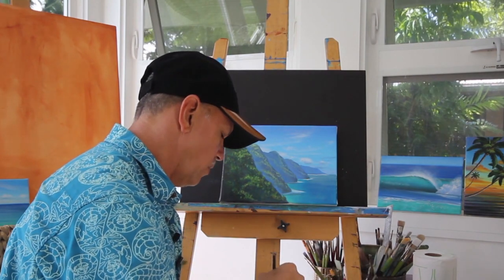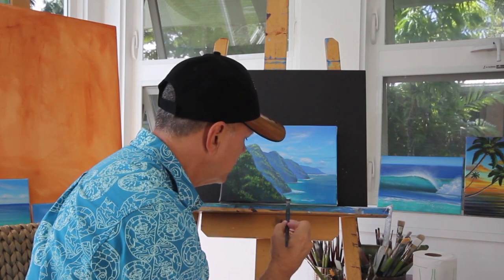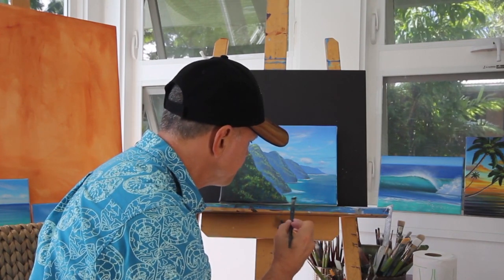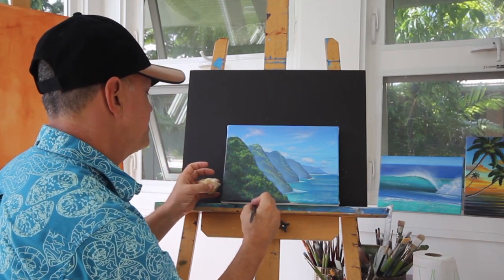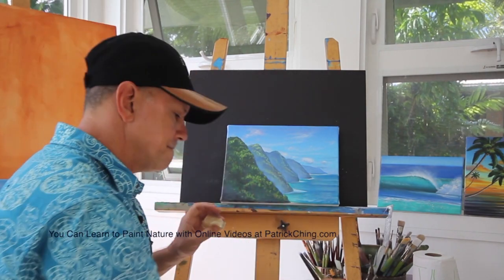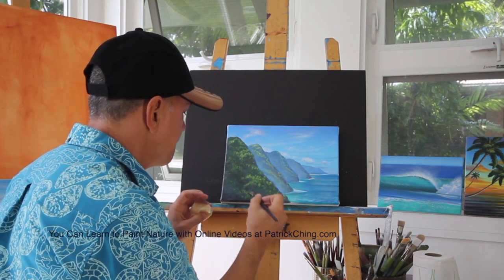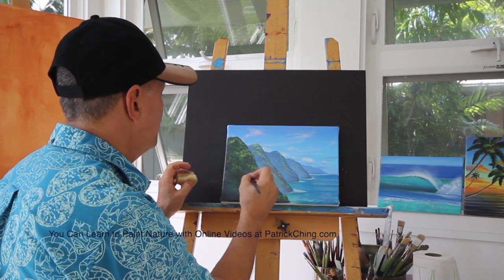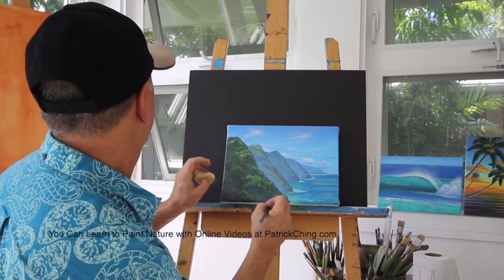I'm gonna put some white and aqua green down here. Just make it a little interesting. A little bit of some hazy action going on. I'm all for mist and haze. I'm pretty darn happy there. My faraway mountains. All right.